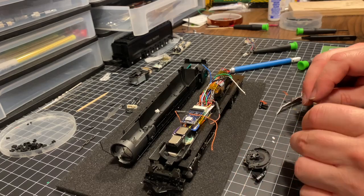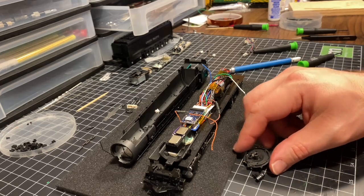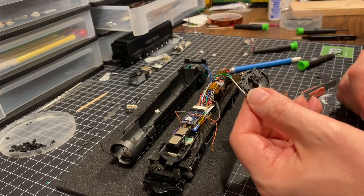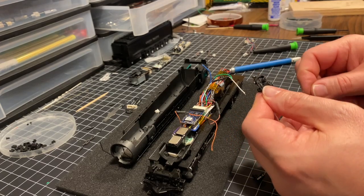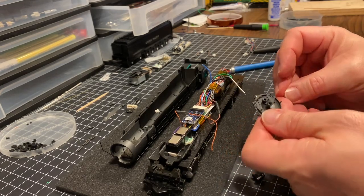But this is a little frustrating because then we also have to mount our headlight LED right here into this as well. And like I said, again, it's not the end of the world, but it is a little frustrating in the fact that we have to do that.